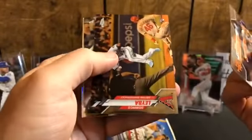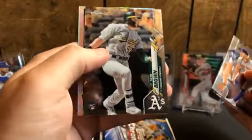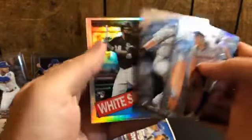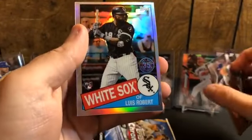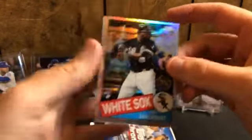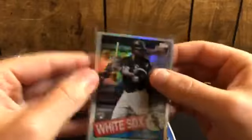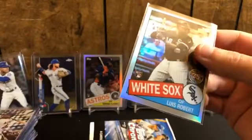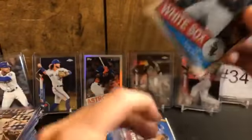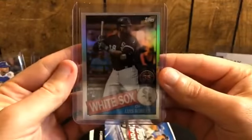No, Syndergaard, Mets. Domingo Leyva going to the D-backs. Seth Brown, rookie for the A's. And all right, we got one. Luis Robert, 35th anniversary. I know it's not really the one we're looking for, and you don't recoup all the way, but it's something, right? Luis, 35th anniversary. A tad off-center, but at least we got one.